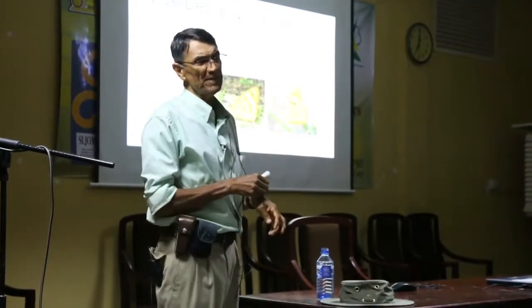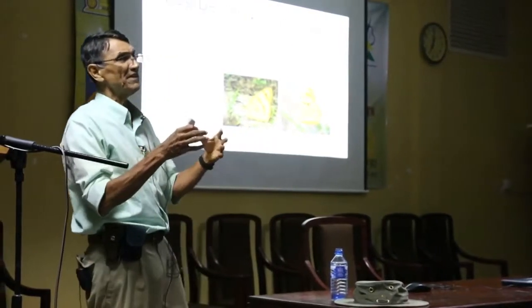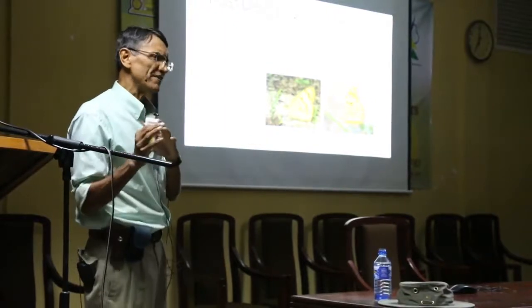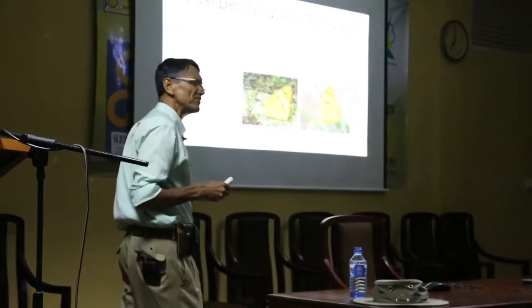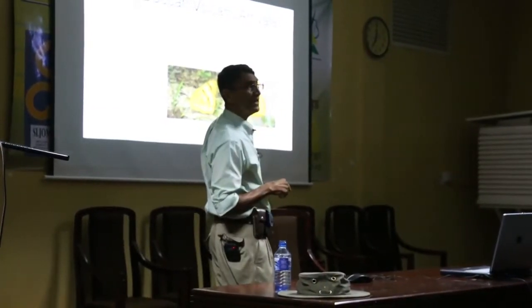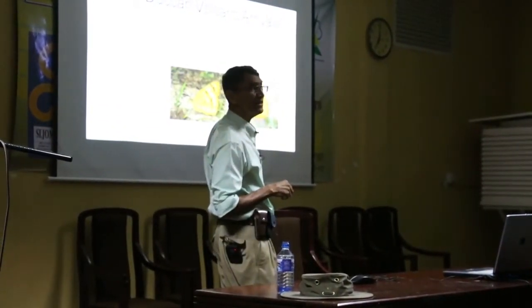So these are called subspecies, right? We have species, we have genera, and we have subspecies. Very similar, very slightly differentiated. But nevertheless, the same species, they will breed with each other. This is the large salmon Arab, again a species from the Central Arabian Peninsula.